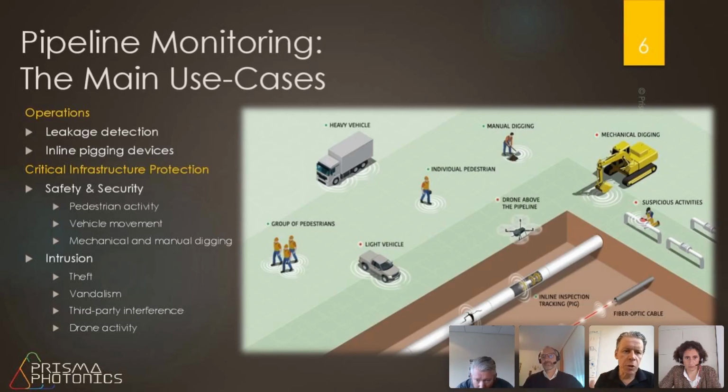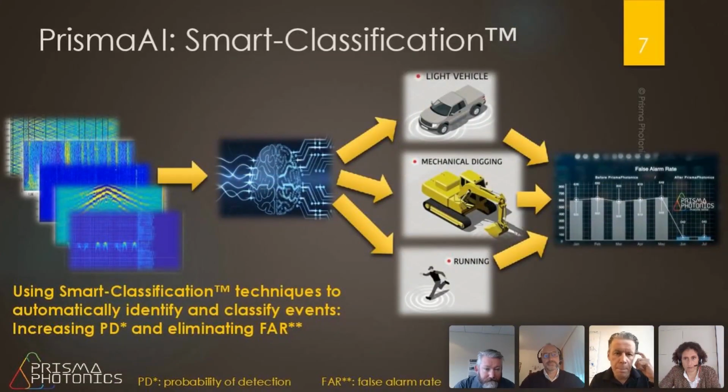Additional operational aspects that can be monitored are inline pigging devices and a variety of critical infrastructure protection topics like theft, vandalism, third-party interference, of course, mechanical and manual digging close to the pipeline, and activities like pedestrian and vehicle movement. I said detection, but basically, the main challenge is not to detect, it's to classify. Along a pipeline in a real life scenario, there could be many thousands of events. It can be close to a highway, there could be a construction site, there could be a farmer walking nearby. So we're having many thousands of events, most of them are not relevant.